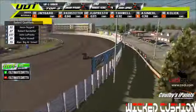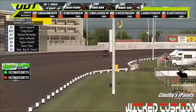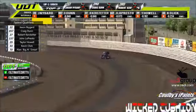First lap time for Taylor Howe, a 16.072. Craig Dunn second quick with a 15.927. Click with a 16.115. Howe with a 16.072. Faster on lap number 1, Craig Dunn. No time on lap number 2.